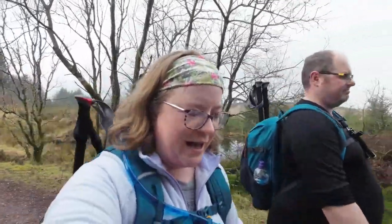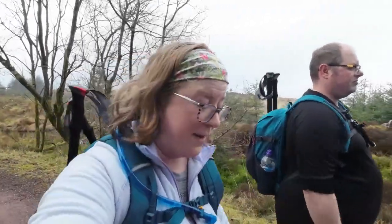In case you were wondering what it looks like after the first, I don't know how many miles, lots anyway. This is where we're expecting things to get a little bit interesting. We were expecting a diversion at this section of the route because of some fallen trees. For anybody in the UK, you know we've been absolutely battered by storms at the start of the year, and this part of the route we were expecting to be impassable.